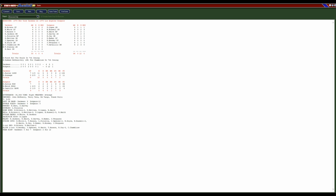Goose Gossage comes in and pitches 2/3 of an inning, giving up 1 hit, 1 walk, striking out a batter, but gave up the hit that scored the eventual winning run. So for the Dodgers, Davey Lopes, 1 for 4, led off the game like he ended the game. Well, close to ended the game. Didn't really end the game, but did hit a home run in the top of the 9th and send it into extra innings. Starts off the game with a homer.